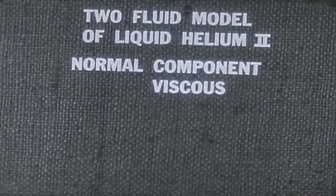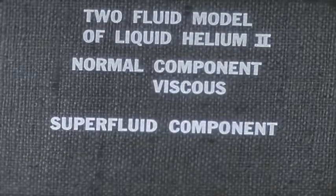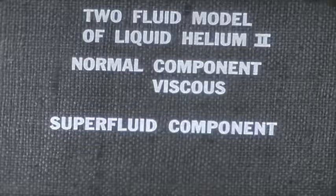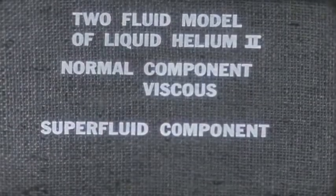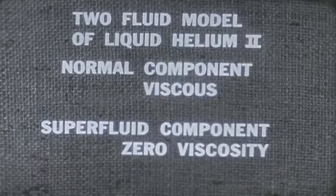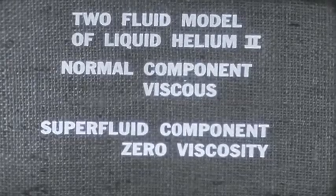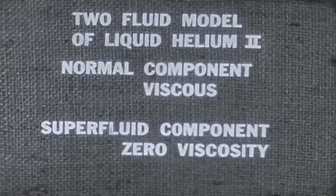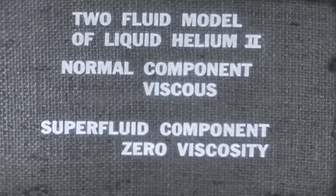The second component has zero viscosity, and it's called the superfluid component. We think that it does not participate at all in the rotating cylinder experiment below the lambda point. It stays at rest. On the other hand, it can flow through channels of 1 micron diameter with the greatest of ease, encountering no resistance whatever, because it has no viscosity. As we'll see later, this flow is not impeded even when the capillary diameters are made far smaller than 1 micron. This thought construction is called the two-fluid model for liquid helium-2. Whether it is correct or not depends on further tests comparing the theory based on this model with experimental results.